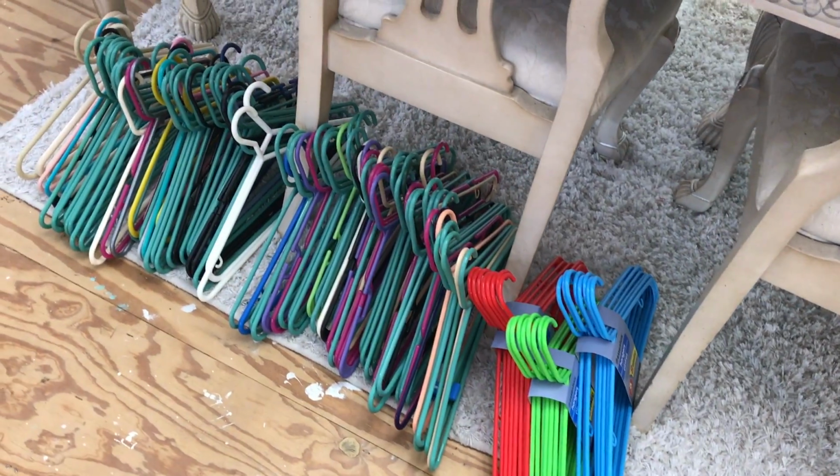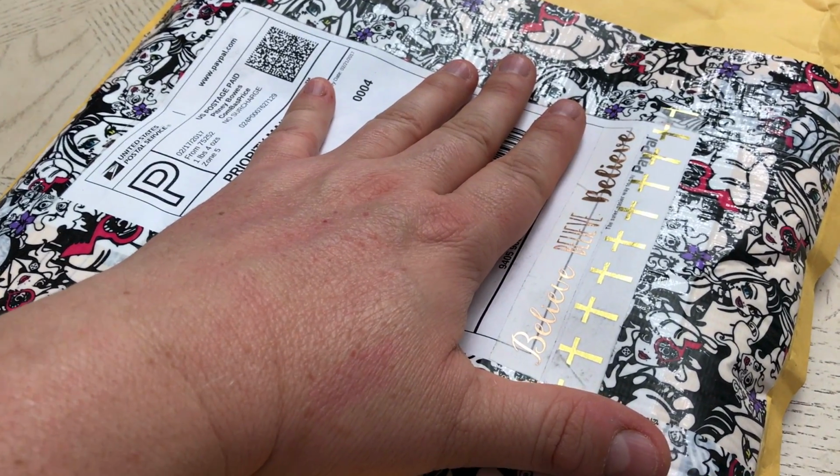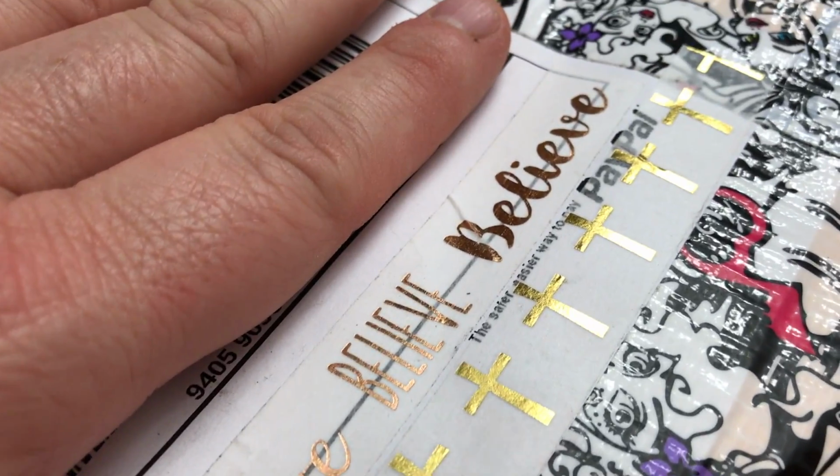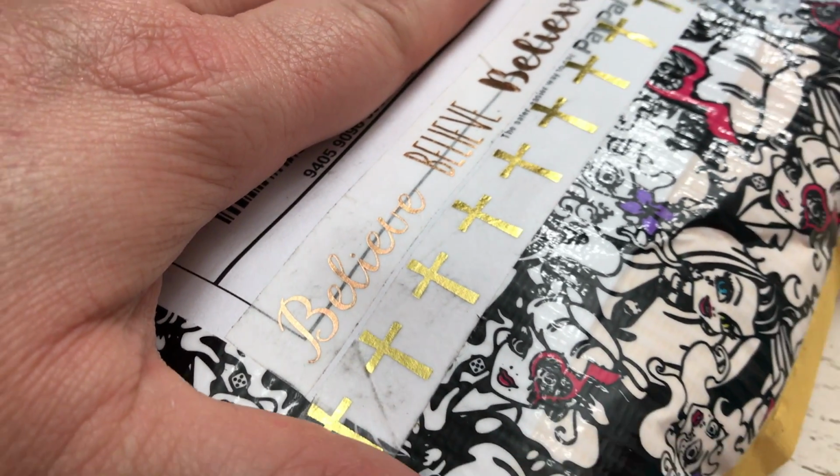Look at here, you guys. Here's more of those hangers. Why does it seem when you're doing laundry, you never have enough hangers? But then today, they're coming out the ears. Wow, look at here, you guys. I have another package. Look at these beautiful gold crosses and those gold letters that say believe. So pretty.